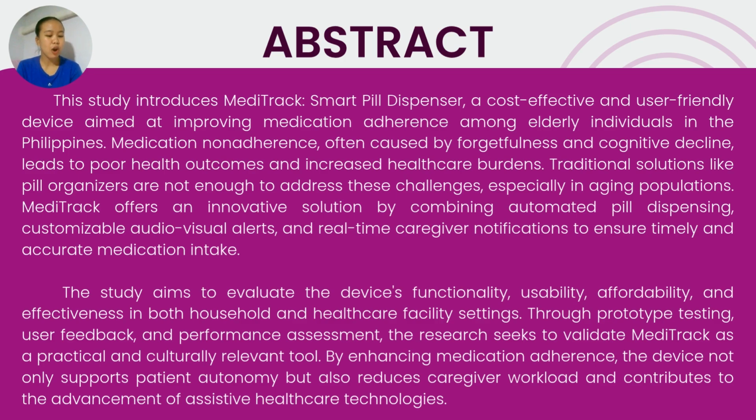Thus, MediTrack offers an innovative solution by combining automated pill dispensing, customized audio-visual alerts, and real-time caregiver notifications to ensure timely and accurate medication intake. This study aims to evaluate the device's functionality, usability, affordability, and effectiveness in both household and healthcare facility settings.